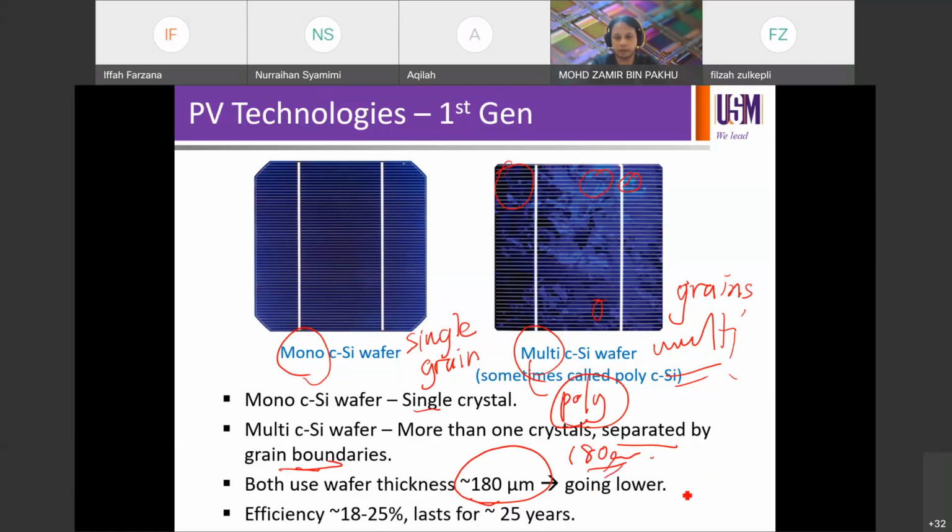Now mass production, if you talk about JA Solar, they're using 165 to 175 micron in Penang, pass. So efficiency ranges from 18 to 25, reliability guaranteed for 25 years. So very stable technology, a very stable technology. It lasts for 25 years in the field, with fluctuating temperature, humidity, storms, sand, and many others. Okay, 25 years. So this is first gen technology.